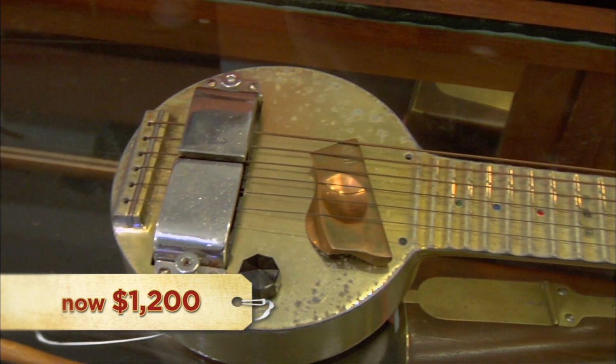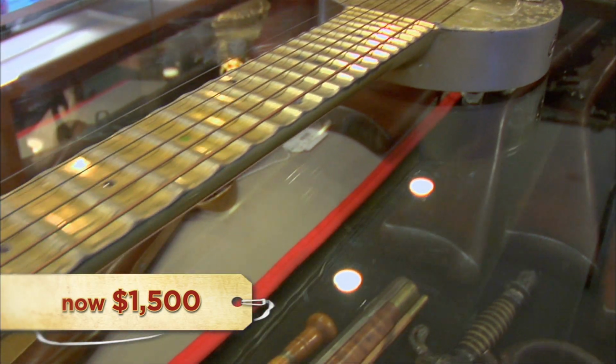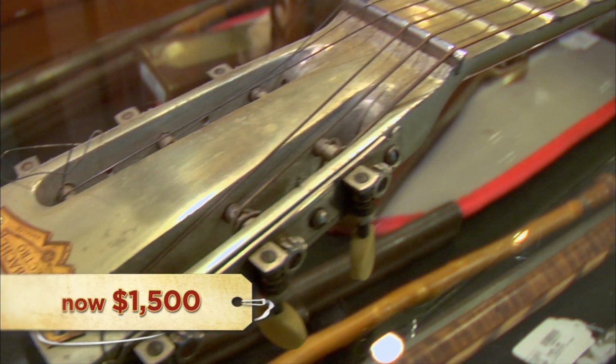Since you said 25, how about 2,000? No, he said like 2,025 in that price range. So if I pay you $2,000, the odds are I will make nothing. Okay. I'll give you 1,200 bucks. You know, it is a really old guitar. How about $1,700? 1,500 bucks. It's cash money. Any more than that, there's nothing in it for me. That's the tops I am gonna go on this.